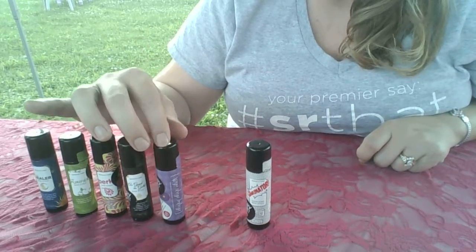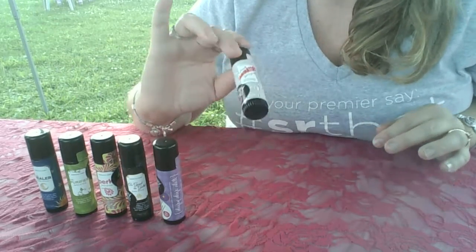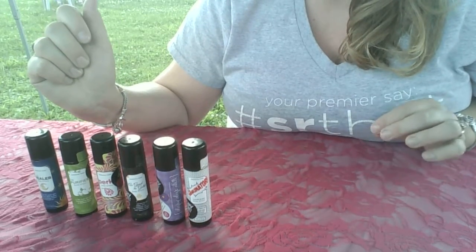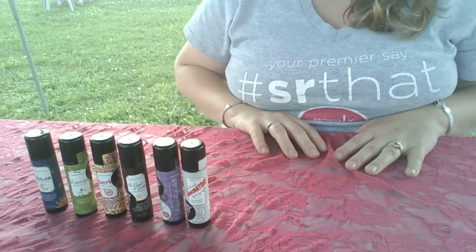Sleepy Sleep lavender stick is going to help you go to sleep, or not even just go to sleep, it's going to help you be able to unwind, so about that 20 minutes to unwind. And then your Immunator is going to be there to just help increase your immune system, and help your immune system function properly, I should say.